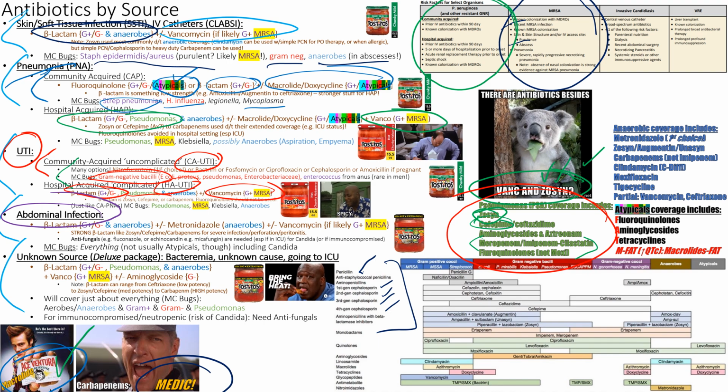And also the space between, the lumen inside, can be a space where you can grow extra bacteria, right? Or I should say anaerobes that don't require oxygen. They just live inside that lumen. So we want to make sure we are on something that covers anaerobes, and that's where we bring in our friend Flagyl or metronidazole, right? That guy's definitely going to cover it, right?